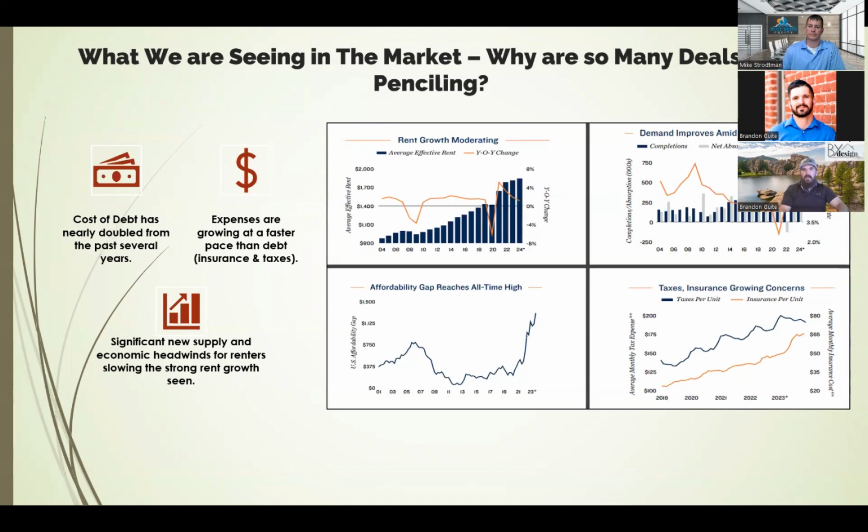So at the end of the day, the reason so many deals are not penciling right now is because of the market cap rates, and sellers are still hoping to get that purchase price, but we're basing it on just those solid fundamentals. So it doesn't matter what the market does. We're still looking at the same fundamentals, whether the market allows it or not. So we're not going to bend too much for the market. We're just sticking to what we know is good business, and we know that the deals will come, and we're only going to take the ones that actually make sense. Yeah, exactly.